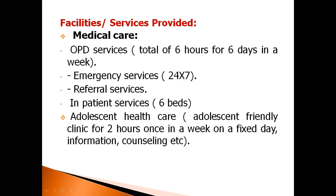Where they give them any form of checkup or counseling if needed, because in the adolescent period, so many bodily changes take place and there is so much stress. Because of all those, they are focusing on adolescent health. They will also try to give them some health teaching. That is done in adolescent health care.